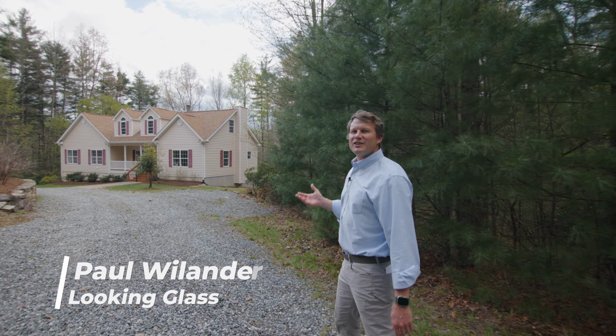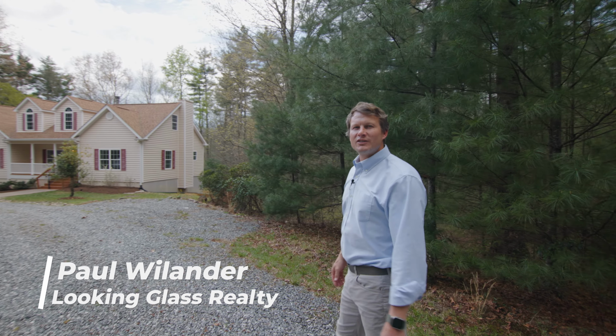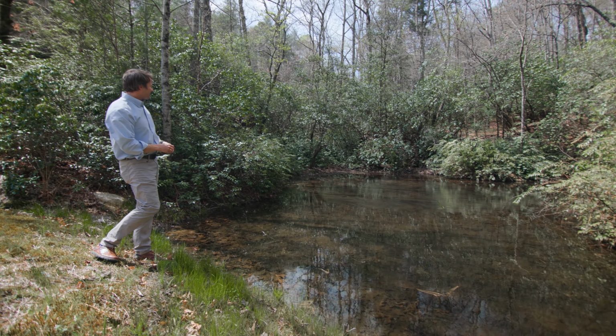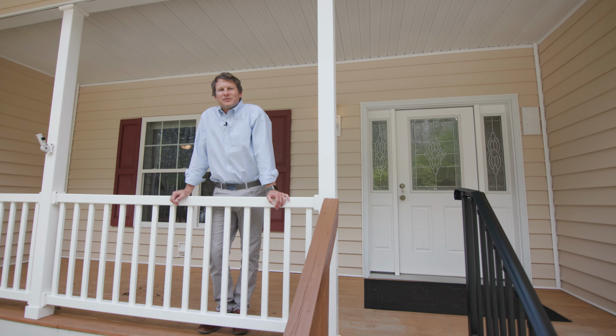If you're somebody seeking wooded seclusion and being surrounded by nature, somebody who appreciates functionality and sound construction, and would rather skip a stone on your own pristine pond than surf the web, then 160 Speckled Trout Run is the property for you. Let's take a look.